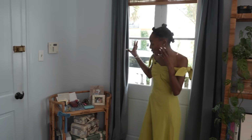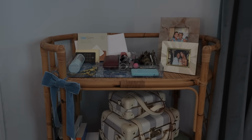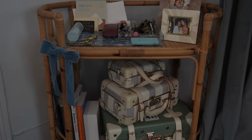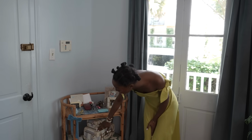So in this corner, I kind of have my stationery, and my keys go here. It's kind of like my placeholder. My home isn't set up in a traditional way, so I don't have a foyer where I can throw all my things. So I created this little space here, which is a Serene and Lily bar cart that I have placed. Anyway, they did a collab with Over the Moon.